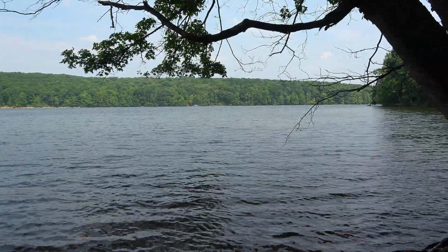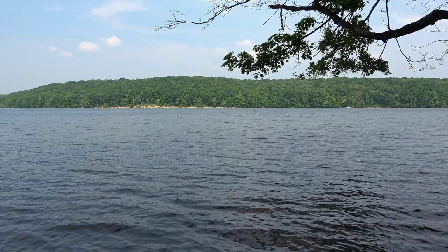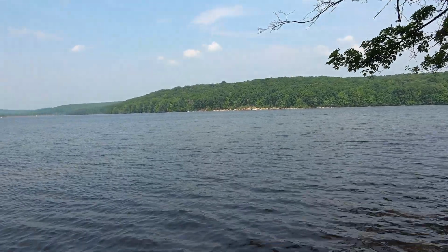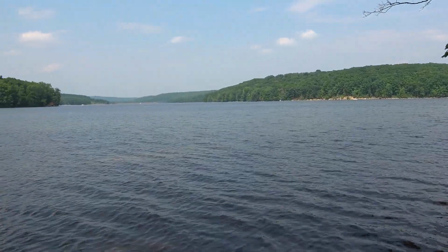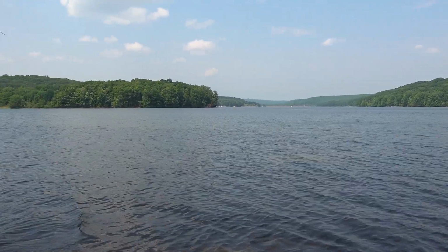It reminds me a bit of Blue Marsh Lake back home. Has a similar feel to it. Yeah, there's a nice breeze coming off the lake here too. It was a hot day. It felt kind of stuffy up by the campsite, but down here, the breeze coming off the lake feels nice.